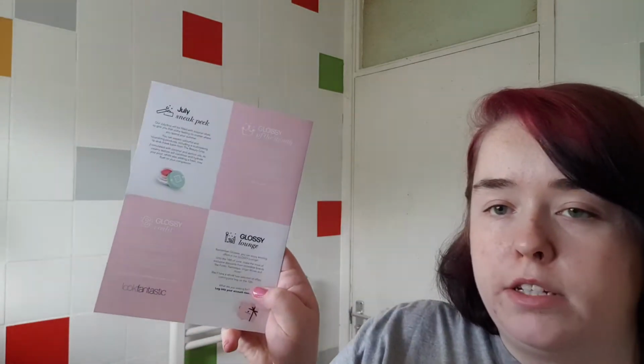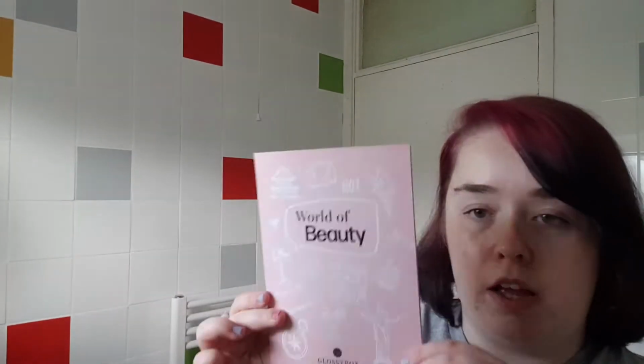And yeah, like always, on the back you get a sneak peek of next month, how to become Glossy of the Month, how to earn Glossy credit, and stuff about the Glossy Lounge. This is all about around the world beauty, so beauty products from Japan, Canada, England, Scotland, any countries you can think of, probably a product from there in here. I don't know what to say really, let's just start.